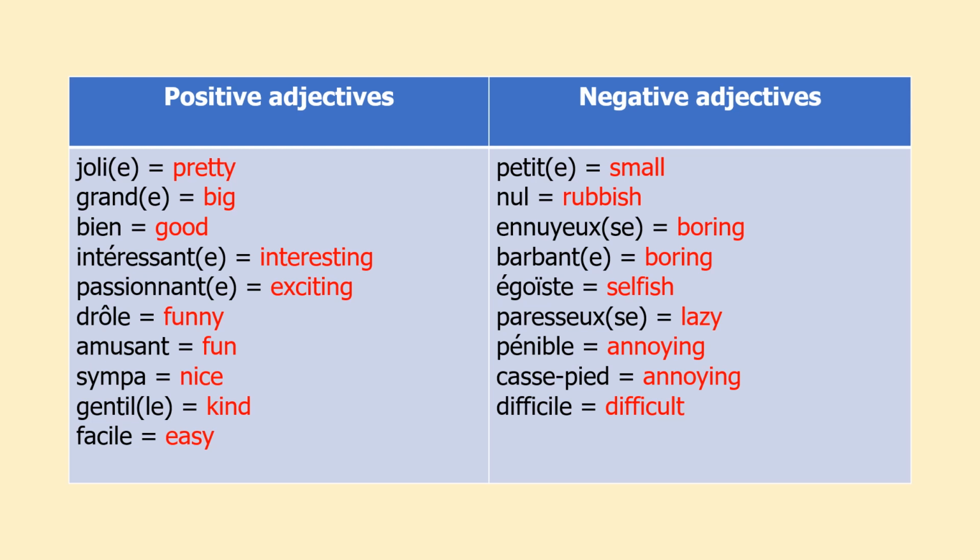Joli, pretty. Grand, big. Bien, good. Intéressant, interesting. Passionnant, exciting. Drôle, funny. Amusant, fun. Sympa, nice. Gentil, kind. Facile, easy. And the negative adjectives.